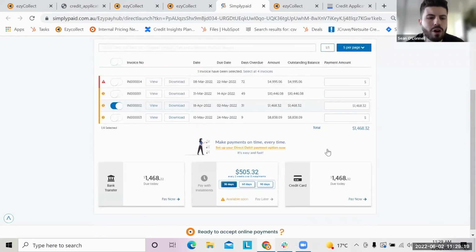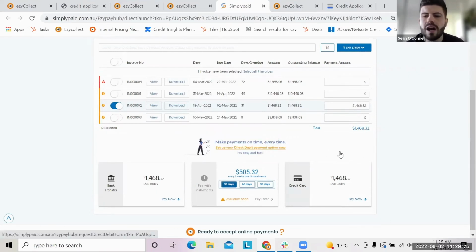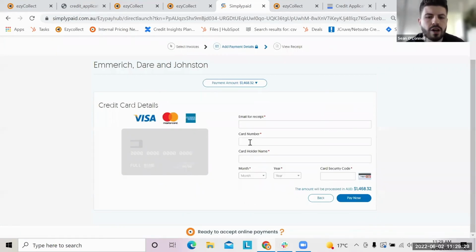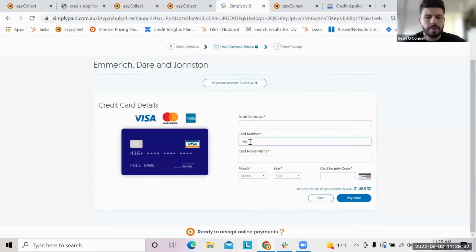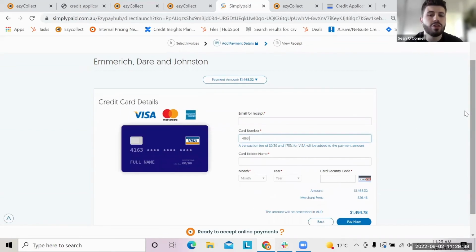Now, in terms of payment options, there's a direct transfer option, buy now, pay later with a commercial lender, and they can pay via credit card. So if a customer, for example, pays via credit card, the merchant fee and transaction fee is displayed. So this is a fee that's on-sold to your clients. Additionally, it can be split 50-50, or you can wear the costs if you would like.